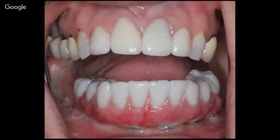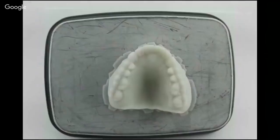And this is what it looked like in the mouth. The patient wanted white, and they got white. Looks really nice. What about a monolithic printed denture? After we did that case, I had the idea, well, why not do that as the entire denture?